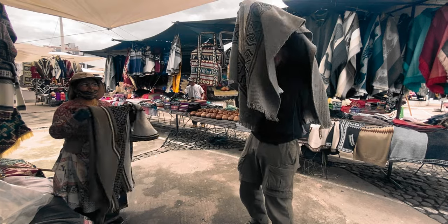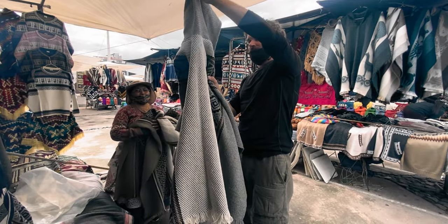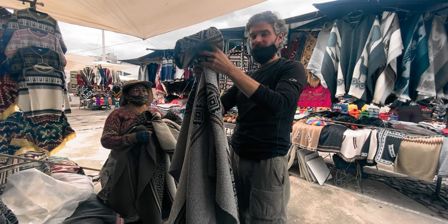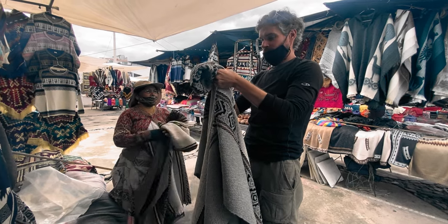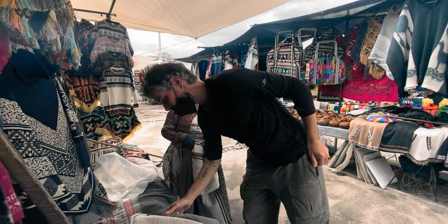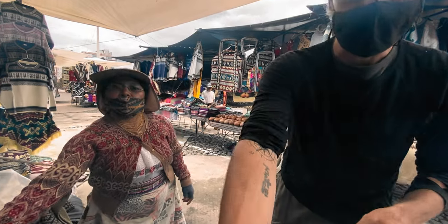Do you like it? Yeah. 15? No, ese es el precio. Es pura lana, eso ya le digo. Ya le rebajo $3. No estoy pidiendo muy caro. Es que eso es hecho a telar de madera. It's handmade, that's why it costs more. $20 es el último precio. Sí. ¿Último? Es el mejor precio, $20. Oh, grab a backpack.